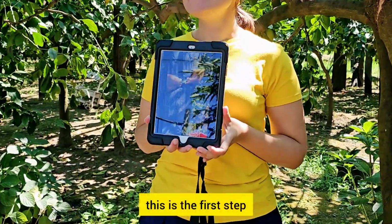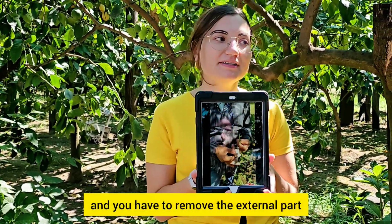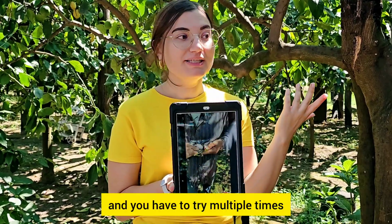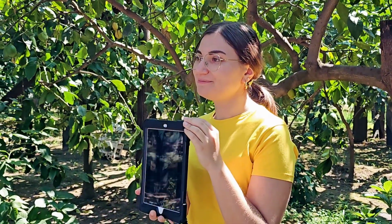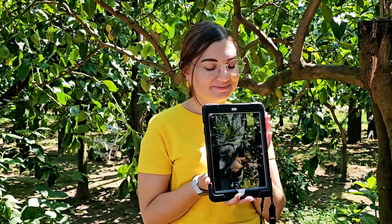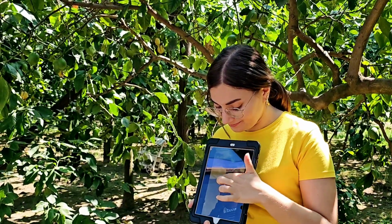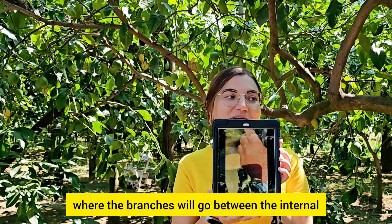Okay, this is the first step. You take a very young lemon branch and you have to remove the external part, only leaving the core exposed. You can use one big branch to make several grafts, and you have to try multiple times because the branches don't always stick. So you always make more than one at the same time. Then you just create the spaces where the branches will go, between the internal part of the tree and the bark.